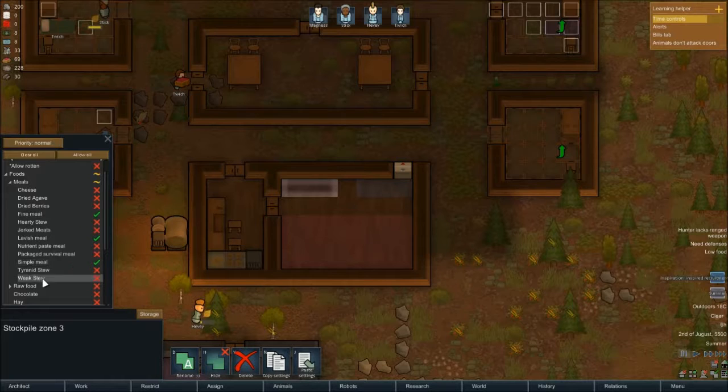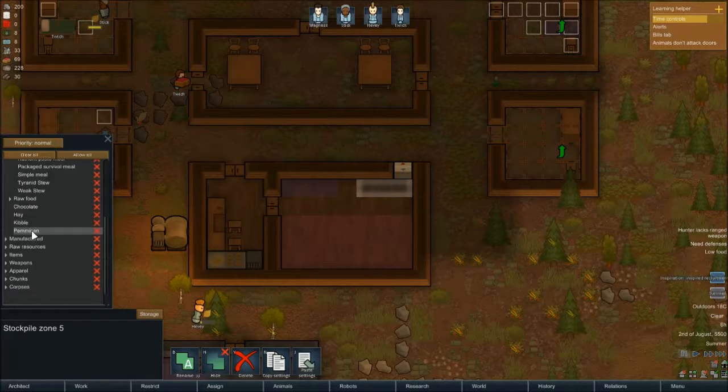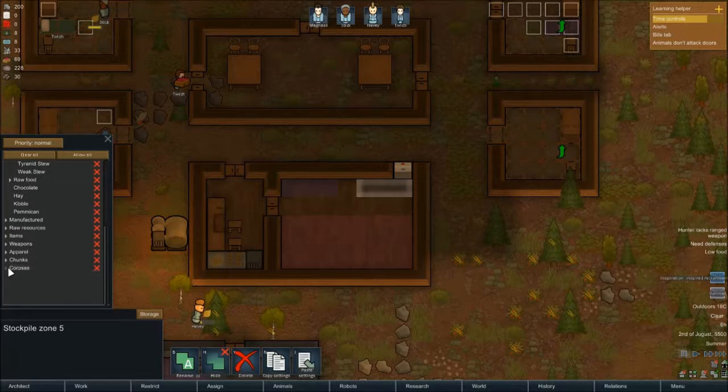So for now, we're just going to put the fine meals and packaged survival meals. Although I don't think those go off, but in that one. Also put the jerked meat. Why not? Because otherwise I've got to make it too big. With this one, we're going to clear all. And the only thing we want to allow on here is animal corpses.